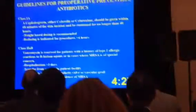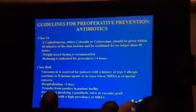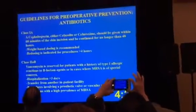Now, we agree with the STS guidelines that all patients should have a cephalosporin given within 60 minutes of the skin incision, but continued for no longer than 48 hours. It should be weight-based and redosed for those longer procedures.